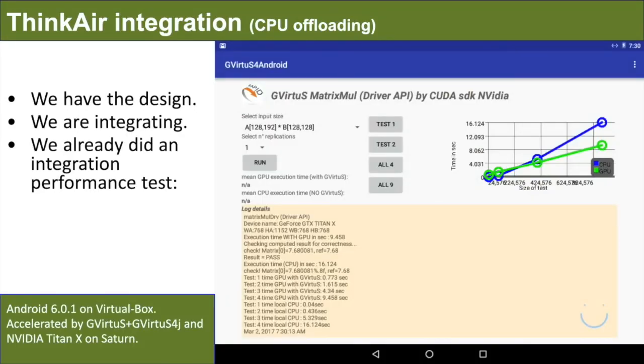During the Rapid H2020 project, we had the chance to cooperate with people developing the ThinkAir. ThinkAir is a wonderful piece of software that enables Android applications, even Java applications, to offload part of the CPU code remotely, for example, in a scenario of edge computing, in order to gain performance. And this is done using Android virtual machines running on the cloud.